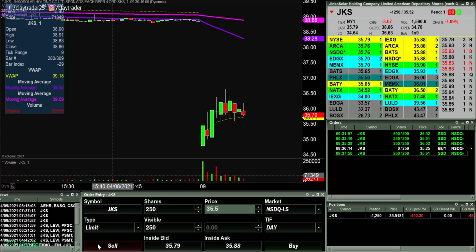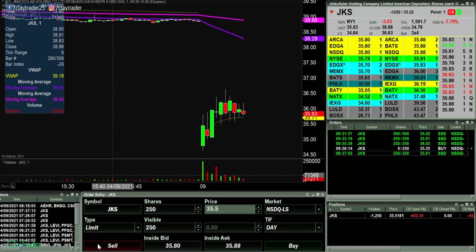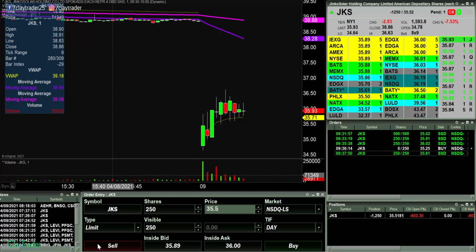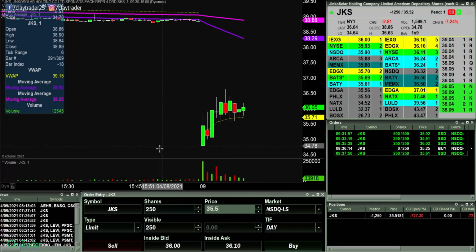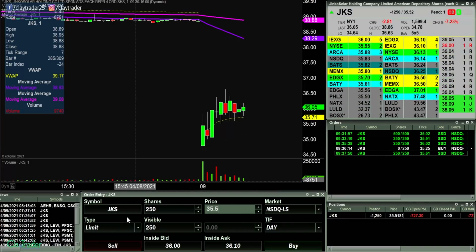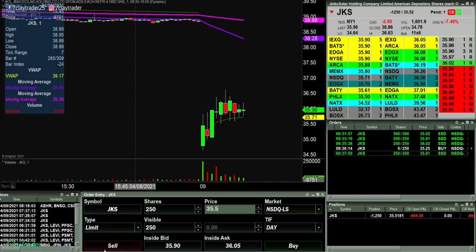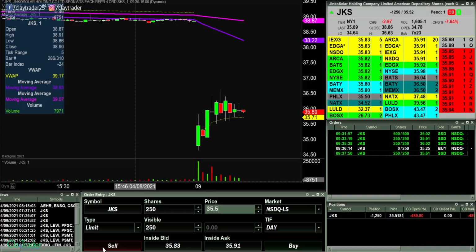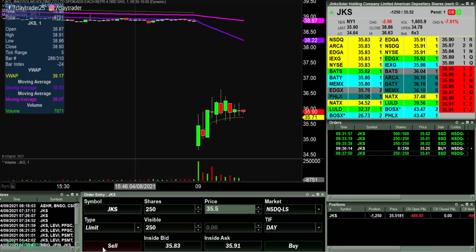Just trying to stay laser focused here because this one does move relatively quick. It's all about that yellow line right there, the VWAP. Can it break back down below it? I think so, and that's why I'm willing to add again, because one of these times, you got to think it's got to go. So 35.60, watching like a hawk.